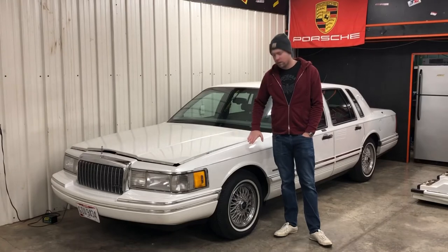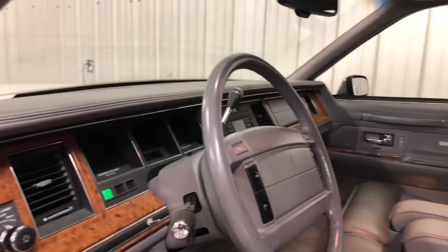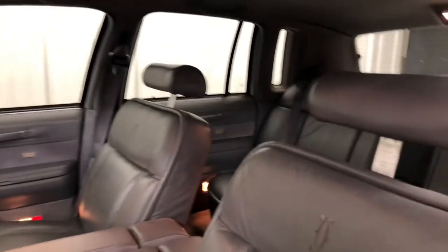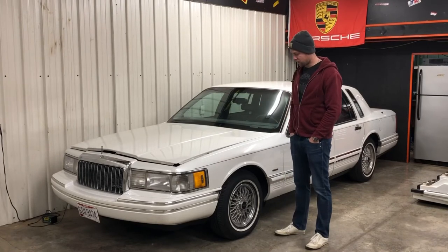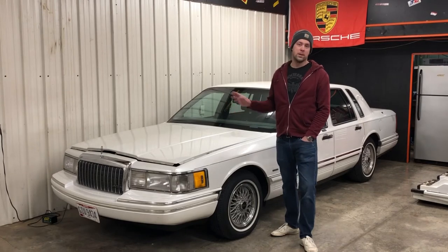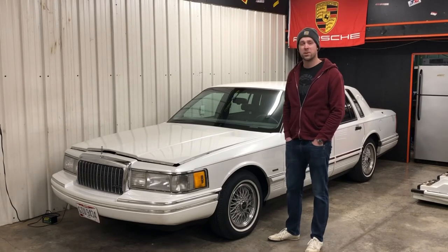Now this car right here is my 1994 Lincoln Town Car, Cartier edition. This is a car that's very near and dear to my heart. It was my grandfather's car, and him and I always kind of bonded over it, and then after he passed, the car went to me, and I absolutely love this car. The thing drives like it's brand new. It's an absolute couch going on the road. It's so comfortable, so quiet. They built these cars really well.